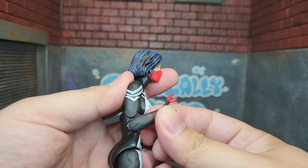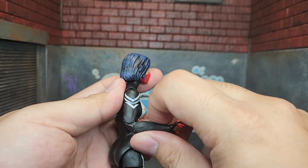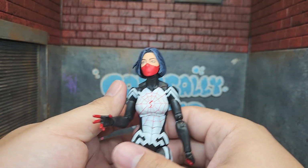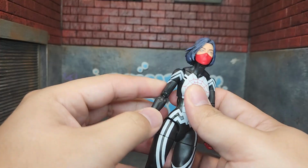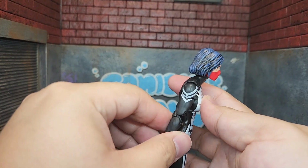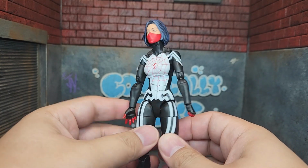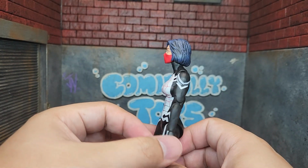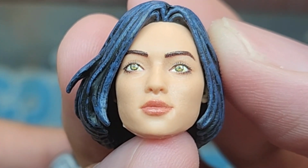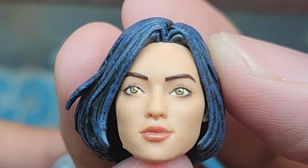Because for so long, nearly every female character had just the single 90-degree bend and no bicep swivel, and that was it. They had just a handful of them that actually had bicep swivel, and I don't know if those ones even had the double jointed arm either. So I'm just really glad that we're now able to have our female figures with the same level of articulation as our male figures. But then not only that, look at that detail on that. Even individual eyelashes you can see on there, which is just incredible.